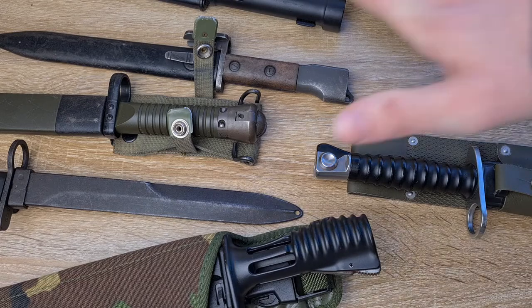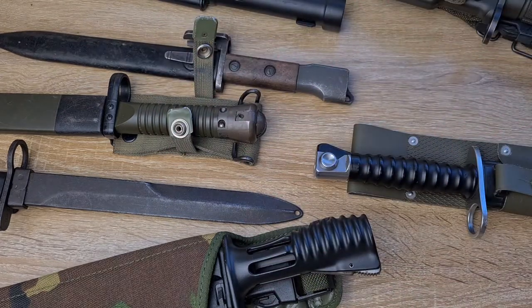And there's a lot more than just what I have here, like all of your G3s. I imagine pretty much every other NATO country, all of their bayonets would be the same. They would all have a 22 millimeter or slightly greater muzzle ring diameter.